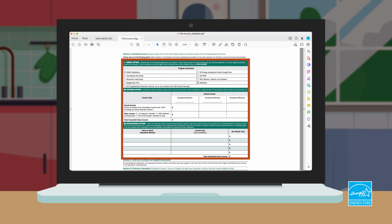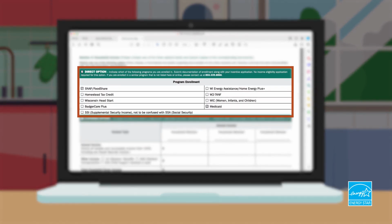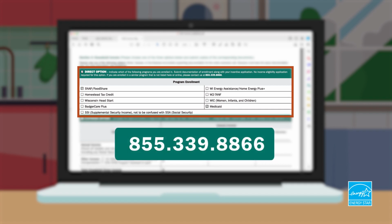There are 3 ways to verify your income on the application. Please choose one. For the direct option, you can simply provide documentation of other income-based programs you're already enrolled in. If the program is not listed on our application, give us a call at 855-339-8866 and we can most likely add it.